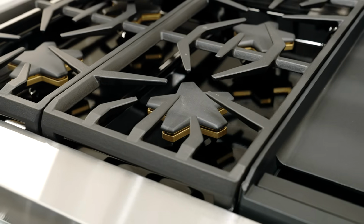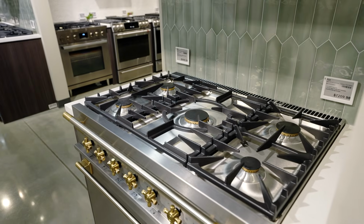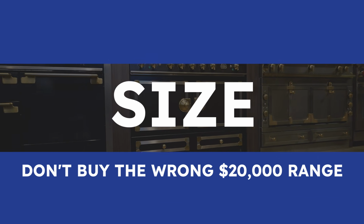In the next 8 minutes, I'll walk you through the key decisions: size, fuel, stovetop features, oven features, controls, design, and price, and show you which brand is the best for a particular feature. To pick a brand, you first need to know what size is right for your kitchen.